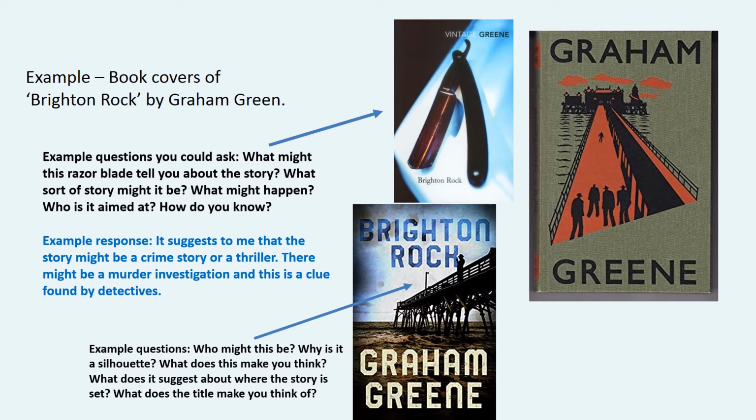For the second cover, these are some of the examples of questions you could ask about that picture. Who might this man be? Why is it a silhouette? Why don't you think they show us his face? What does it suggest about where the story is set? What does the title make you think of?